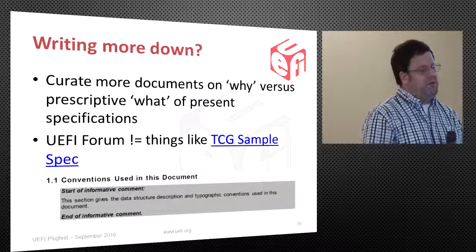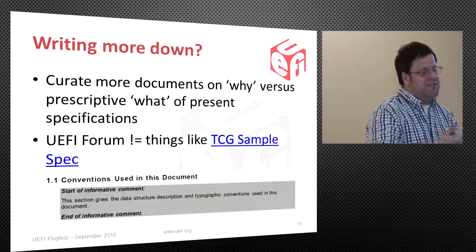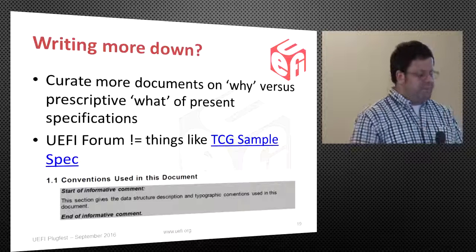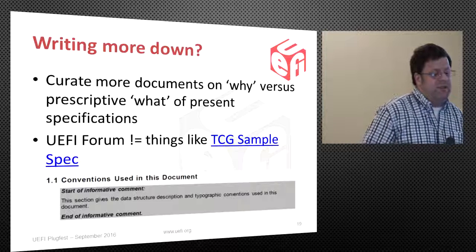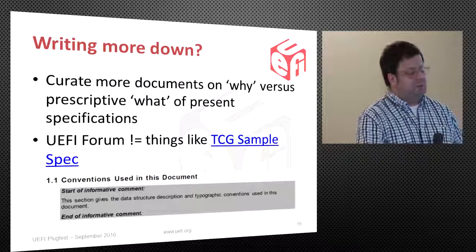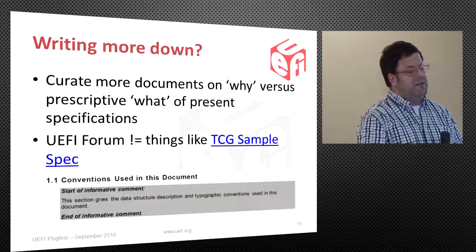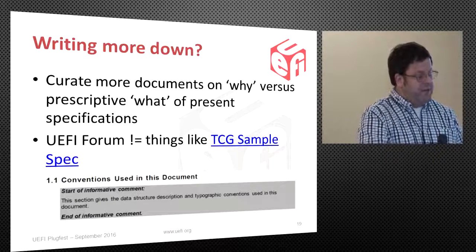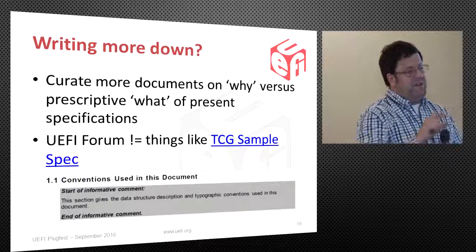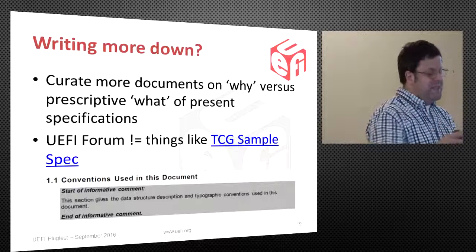Like the enterprise deployment: a colleague of mine who works on Android read the spec and said, this stuff's crazy, why would you ever do this? We have a draft rationale document. He read it and he said, I get it. So I think writing down more really will help, and I think we are doing it. But like I said, the way we do standards here in the UEFI Forum, we're not like the TCG that does the informative comments. We really need to write these companion documents. And from experience, I understand why people don't do the informative, because people treat the informative as the spec, and mixing the two is hard.